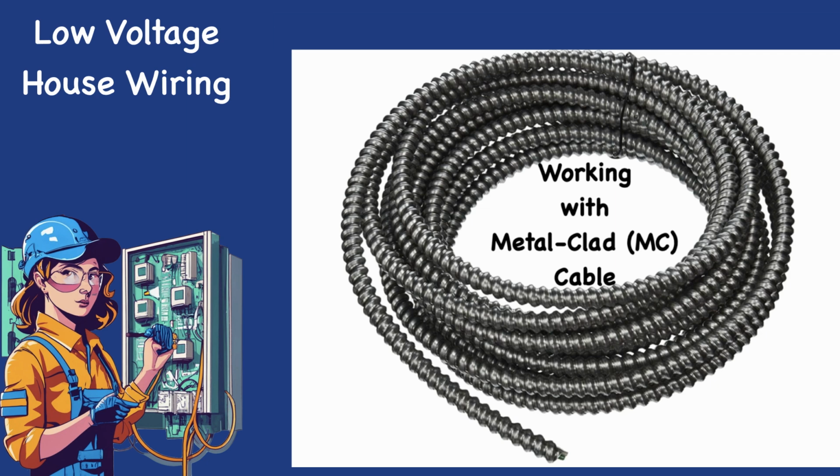Metal clad cable comes in several varieties, but the type you'll find most commonly has 3 insulated wires, 2 circuit conductors and a green or bare equipment grounding conductor, protected by a flexible armor, usually made from aluminum. MC cable is identified by the gauge of the wire, not the diameter of the armor. The most common sizes are 14 gauge, 12 gauge, and 10 gauge.